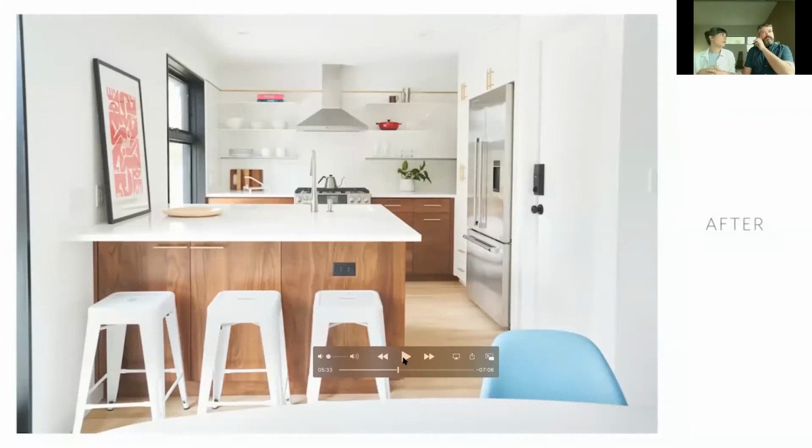We also a lot of times try to shy away from uppers in kitchens, because it increases the sense of space. And if you organize the space around it, you can really do that. And a lot of people have things they want to display that can be kind of fun.